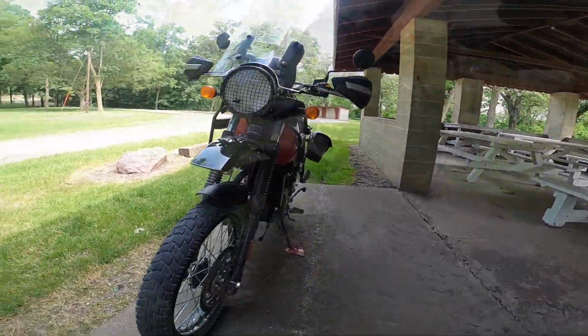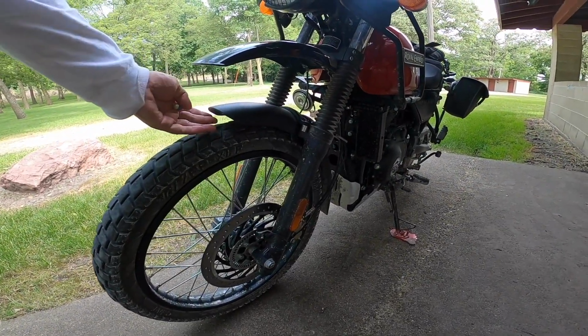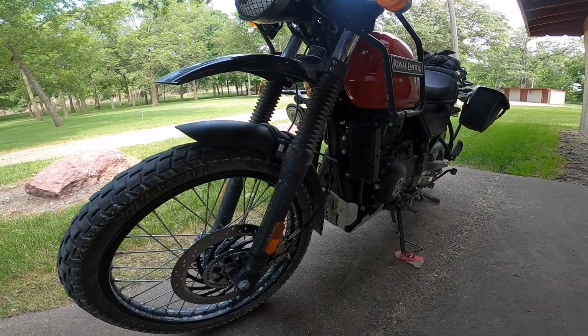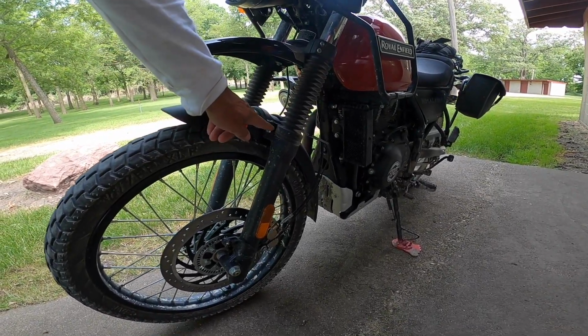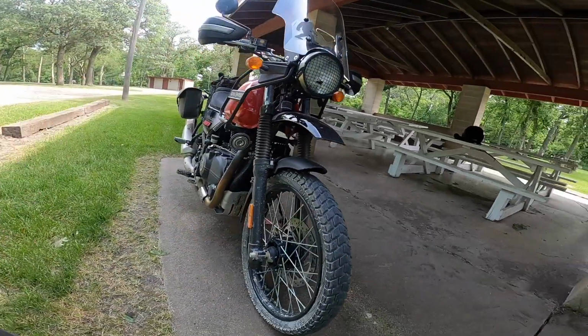Add-ons that I've made are, first time I took it in mud, I got enough mud on here that the fender seized up and the front tire wouldn't turn anymore, so that was a mess. So I raised this up, and that helped a lot. I've still been able to manage to get it stuck.